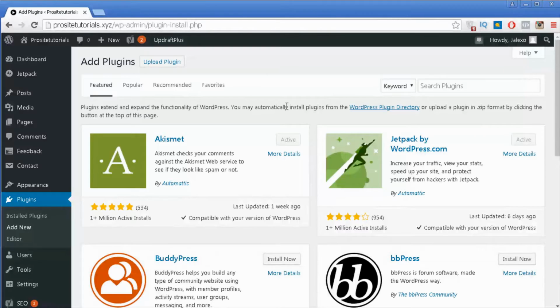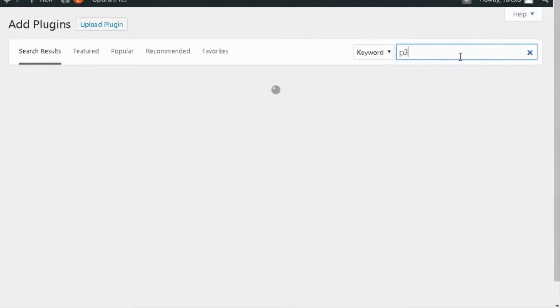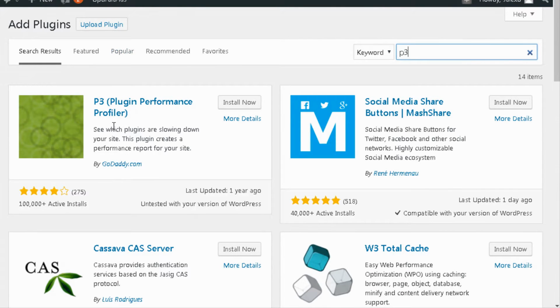Now, I'm going to install a plugin called P3. And this plugin will basically see the amount of time that each plugin is taking to upload inside of my website. So I'm going to show you how you can do that. So you want to go to your dashboard, to the plugin section, and you want to add new. And then in this search box, you want to search for P3. And you want to install this first plugin called P3 Plugin Performance Profiler. So you just press the Install Now button so you can start using it. And you press Activate.